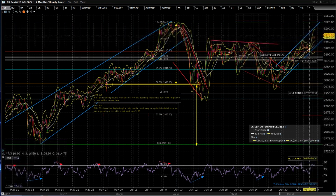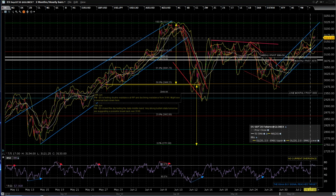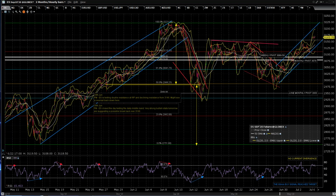I'll be looking at the pattern setup on ES and SPX to see what that is telling us, now that we've definitely made this bull flag low, because obviously it's broken to higher highs, and I'll be looking at the 60-minute divergence when we start. And anything I get from that, I'll be sharing on Twitter.